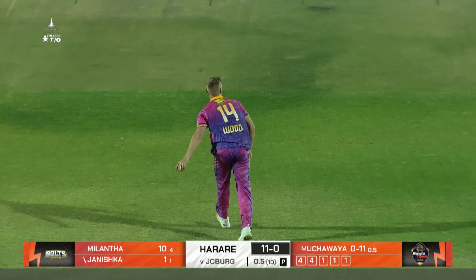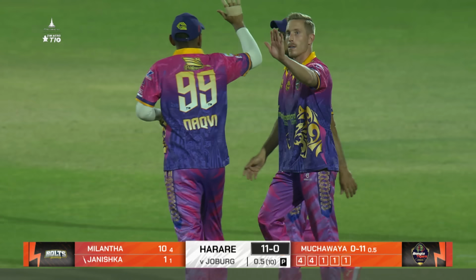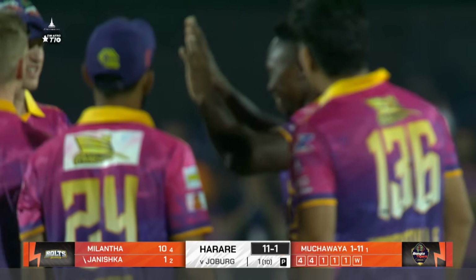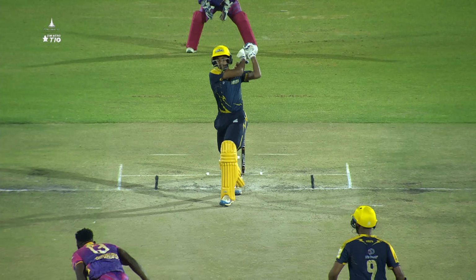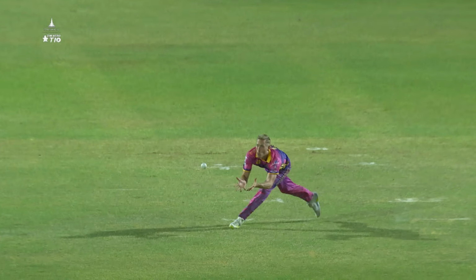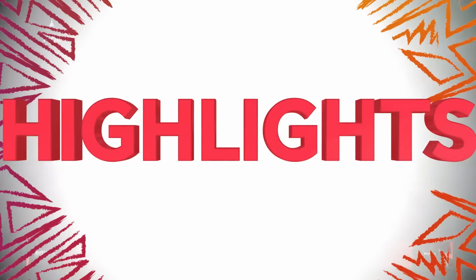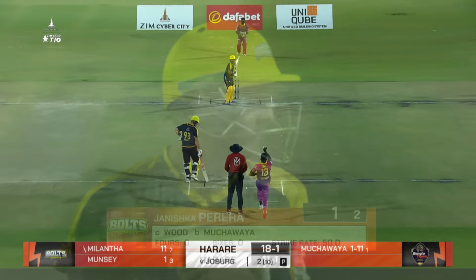Oh, good catch. Good catch. Had to run quickly and then put the dive in. Luke Wood does excellently over there. Striking in the first over. Yeah, no position to hit that on the up. And the little bit of movement back in. No timing. And Wood takes the catch. Barrera goes for one. It's 11 for one.